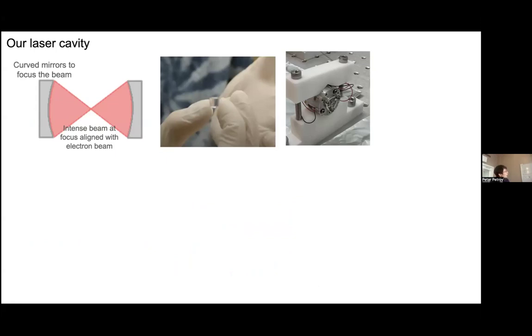And this is an example of the mirror, just for scale. So those are two fingers holding it. And the cavity looks something like this. So light would go in from one direction, and this is one of the mirrors. There's another mirror on the other side, and that forms the cavity.